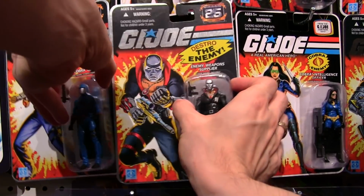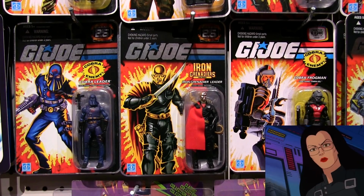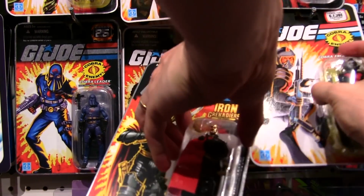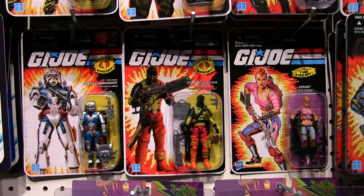Cobra Commander, Destro and the Baroness, Hooded Cobra Commander, an Eel, and an Iron Grenadier Destro who will remain carded forever. You will not rescue him? He got himself into this. He can get himself out. Darklawn and Zorana, and Battle Armor Cobra Commander.